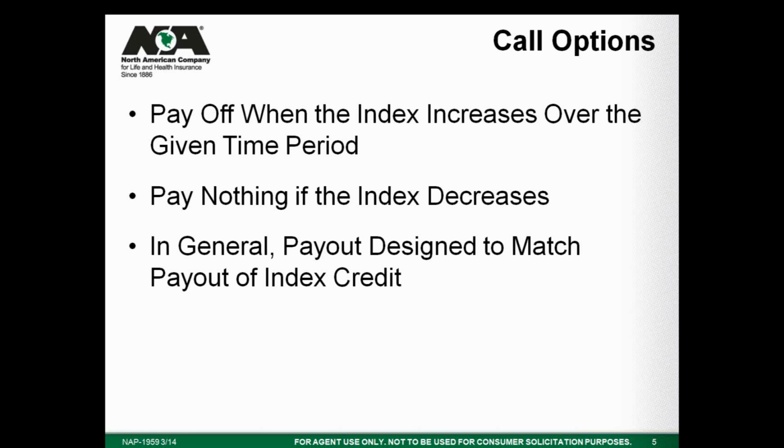So what happens if the index goes up 20% and our cap is, say, 12, just for an example? You might be asking yourself, does the company make money then? No. In addition to buying options which pay for any upward movement, we also sell options with a starting point equal to our cap. So in this example, with the cap at 12%, we sell options that have a 12% net payout. So it is, again, profit neutral to the company whether the underlying index goes up, down, or varies significantly.